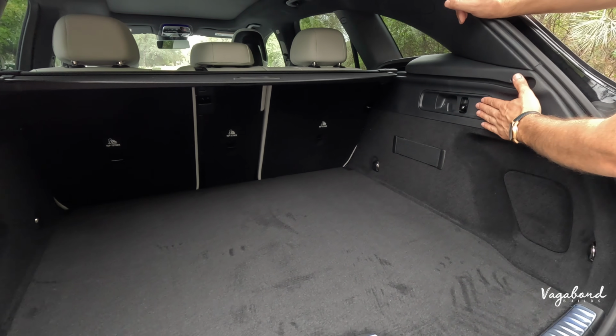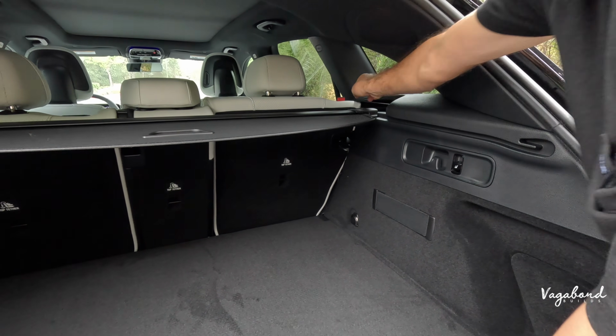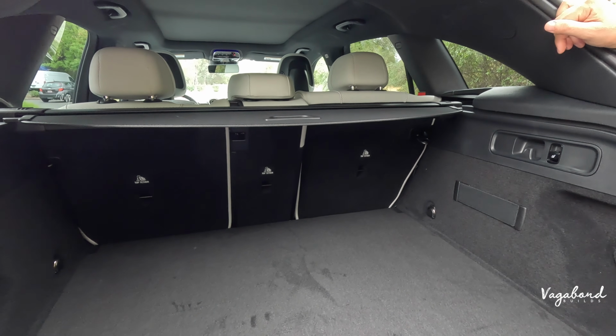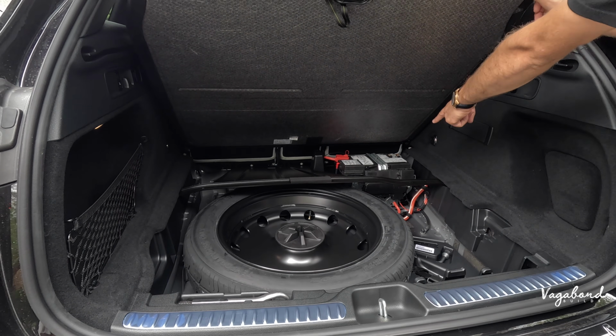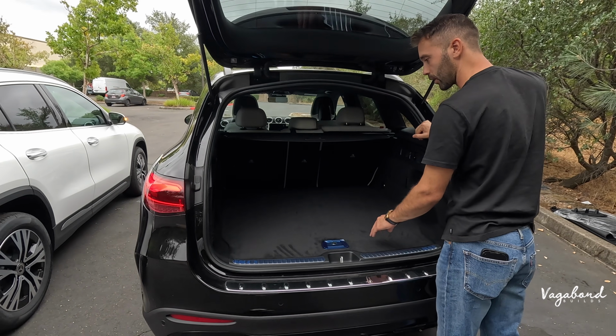And on the right-hand side and on the left, you're getting switches to drop that second row. All right. Well, it's not dropping because the seatbelt is locked in place, but you get the point. 40, 20, 40, and both have that. What do we get under the mat? A spare tire. So GLC gets you the spare tire and your battery system there, which I have to say a spare tire can be a make it or break it for a vehicle.